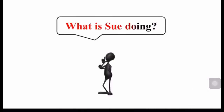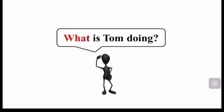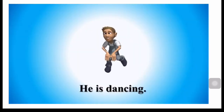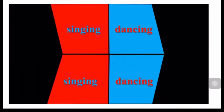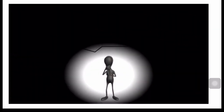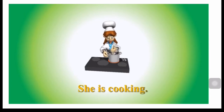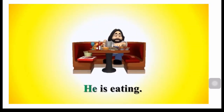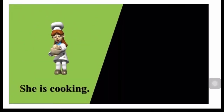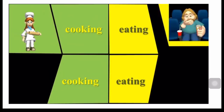What is Sue doing? She is singing. He is dancing. Singing, dancing. What is Anne doing? She is cooking. What is Nick doing? He is eating. She is cooking. He is eating. Cooking, eating.